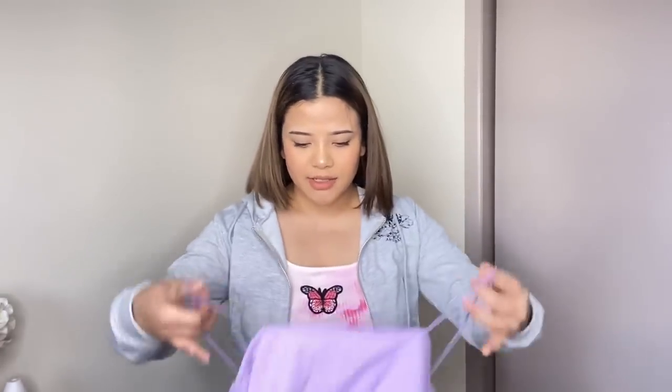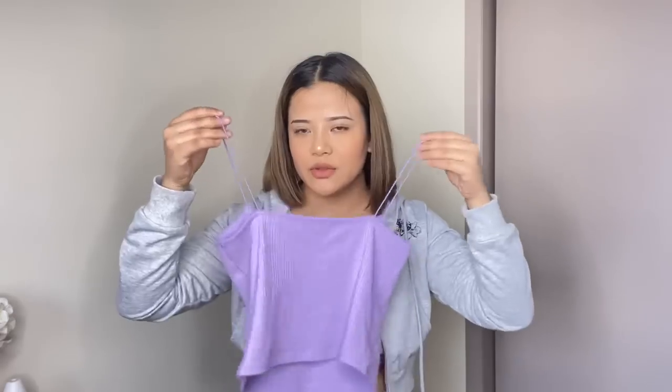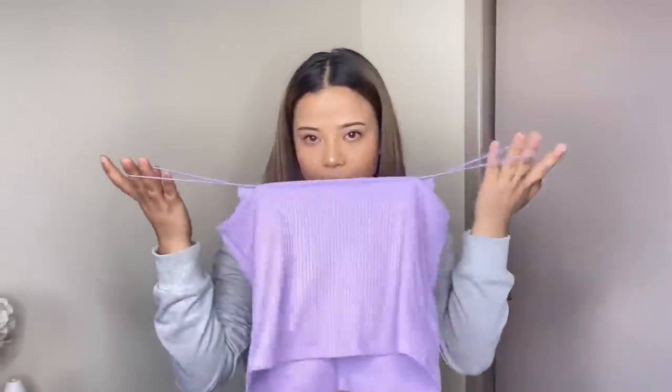Yeah, I think this is what I'm going to be trying next. This is my first spaghetti tank top. I've never had one. And you know what? I like it. I've been really into purple lately. I don't know what it is. I have a purple top.